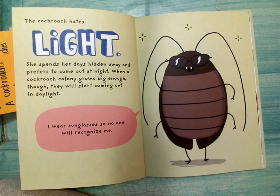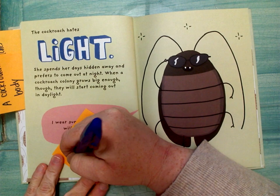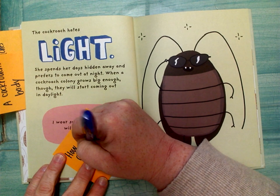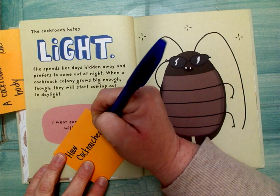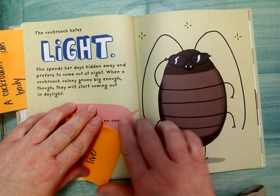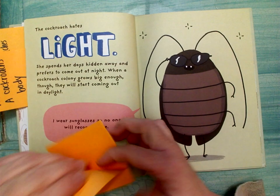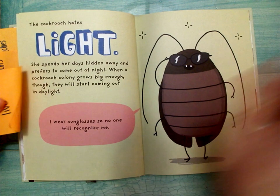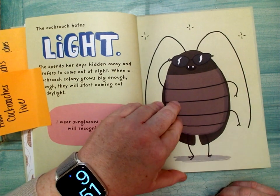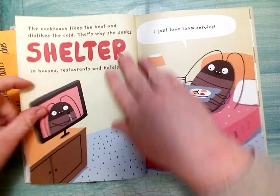I'm going to put how cockroaches live so far. Now, we might change it a little bit later, but this is about them wanting to avoid being in the light and stuff like that. I think this is good. Somebody said, yeah. All right, so let's see.